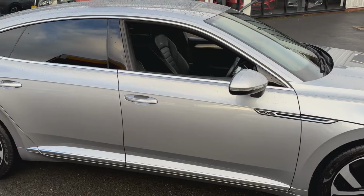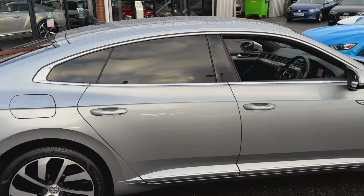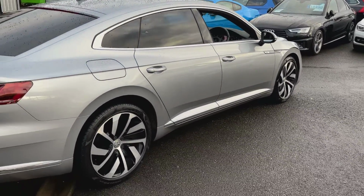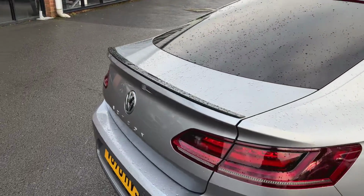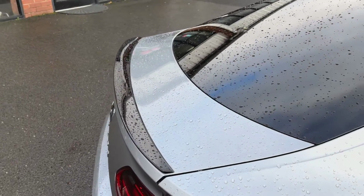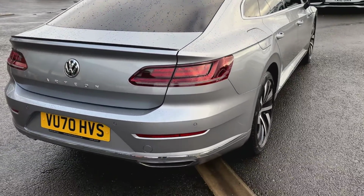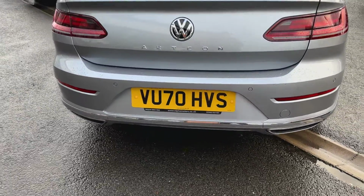As we make our way down the side of the vehicle, you can see there's more chrome detailing throughout the vehicle. You've got privacy glass and the car itself is in, again, fantastic order. Moving on to the rear, you've got this lovely gloss black lip spoiler which complements the front grille with the gloss black detailing. You've got LED rear lights and rear parking sensors, and again chrome detailing throughout.